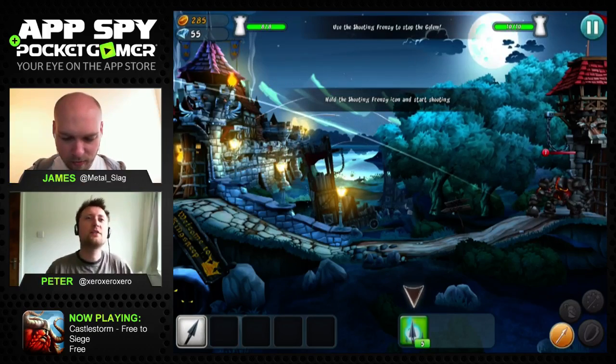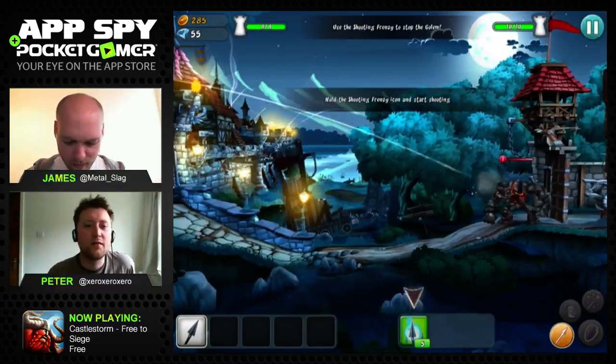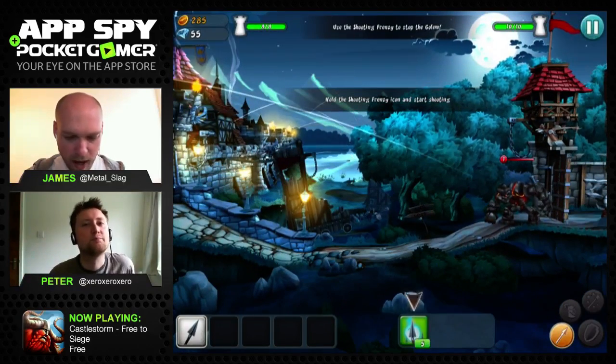Gems. Gems are just the bookmark. They are the mark of a free-to-play game, aren't they? As soon as you hear the word gem, you think, yeah, pretty much.